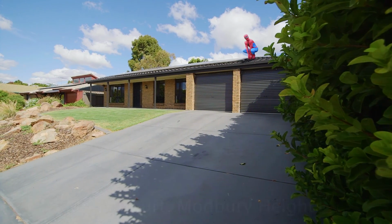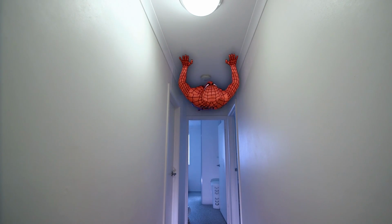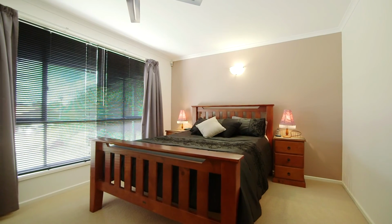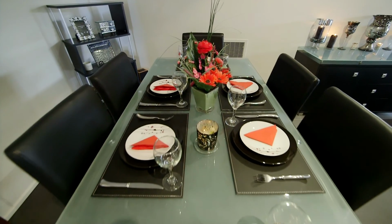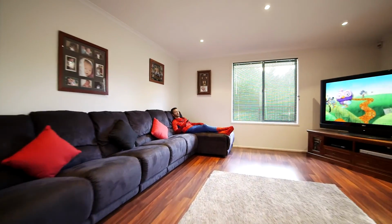Whoa, I got to watch out. They're like 3 kilowatt solar panels. Absolutely stunning. Talk about versatility. You've got 4 or 5 bedrooms, plus 2 bathrooms. Oh my gosh, formal and casual living areas. Oh, the whole Marvel team would love it.